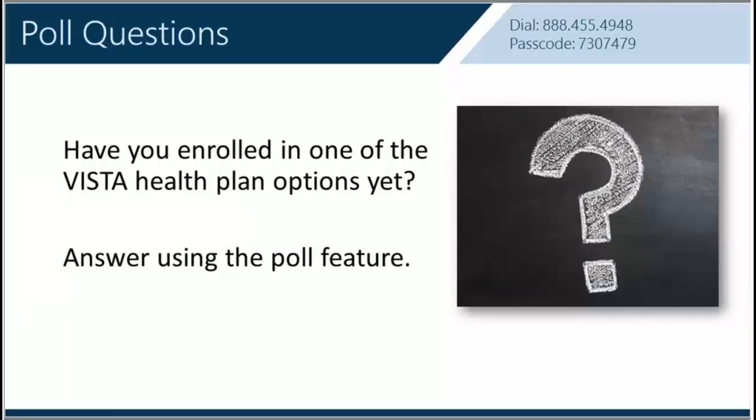So now that the poll is closed, we'll wait just a second to see what the results are. And I'm guessing most people are going to say A or B, but I could be wrong. Maybe people already have an idea. So the answer's in, and it looks like it's almost an even tie between yes, I've already enrolled in the Vista Healthcare Allowance, or no, I have not yet enrolled. Very few people have enrolled in the Health Benefit Plan, and a lot of people have not answered, which is not a problem. But this will help us go through the rest of the presentation and get answers to, as we said, how do you enroll and what options are there for you.